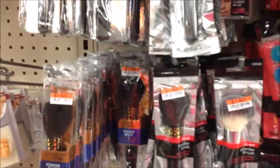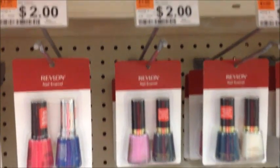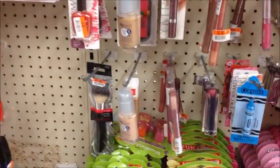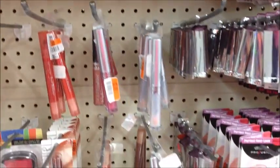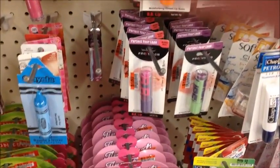Some cool makeup brushes, it looks like. Revlon polishes for $2, it looks like. Oh, that's some cute stuff, huh, Dylan? Looks like they have the Baby Lips, too.